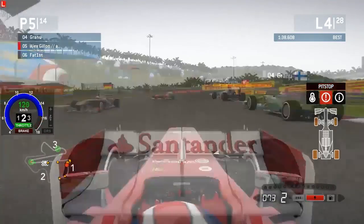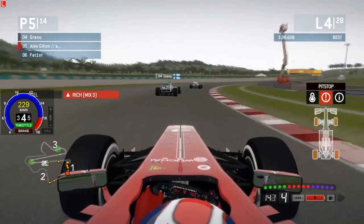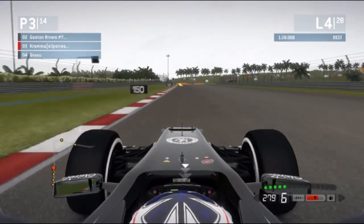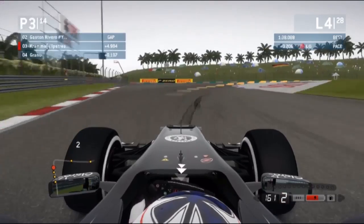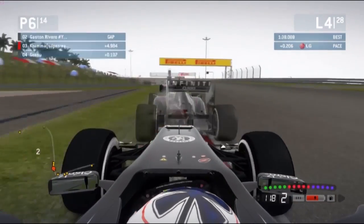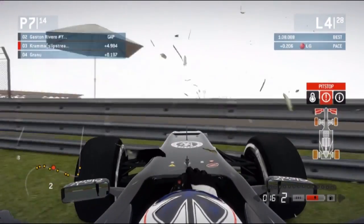As we can see at the beginning of lap 4 here on Alex Gillen's display, he's got some pretty orange tires already, and it looks like he's going to be pitting at the end of lap 4. So Kristian's trying the undercut on Alex Gillen, see if maybe he can take that. Oh no! There's a huge lag moment for Kramma, and he's got it. Oh no! Oh my gosh!